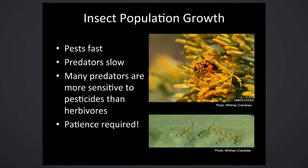Another thing to take into consideration is how insect populations grow. Pests grow very quickly. In good weather, aphids can be reproducing massively every 5 days. They don't need males to reproduce. Predators are slow, often only have one generation, and it's partly why I said we need a bit of patience when we're establishing this system. A lot of predators are more sensitive to pesticides than herbivores because they're meat eaters, and so they're concentrating the pesticides. So it bears repeating, patience is required.